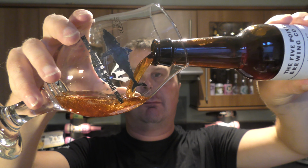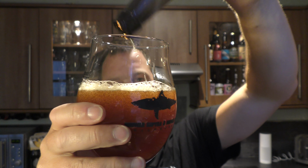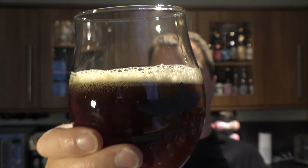Nice bit of smoke on the opening. Beer in the glass then. Giving it a bit of a rigorous pour to try and create some kind of head there. There we go. We got about a half a finger head going on.